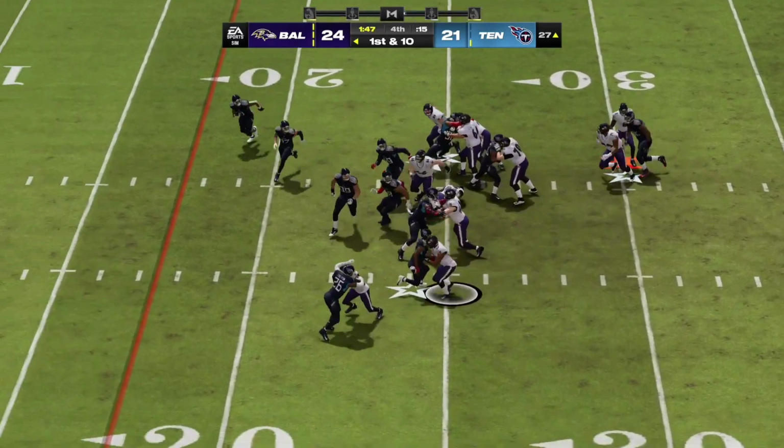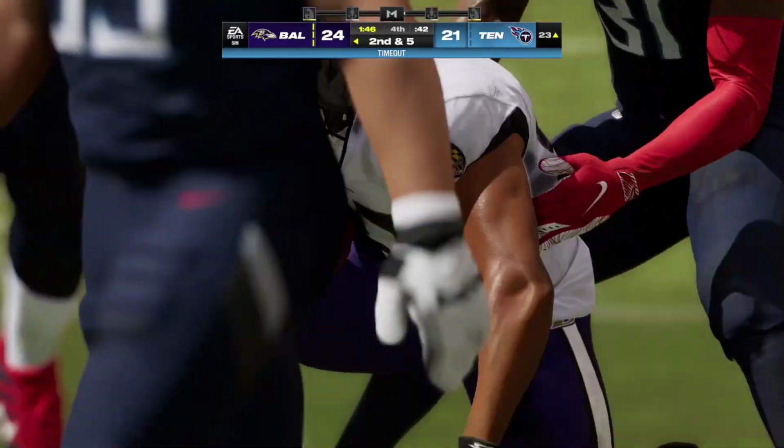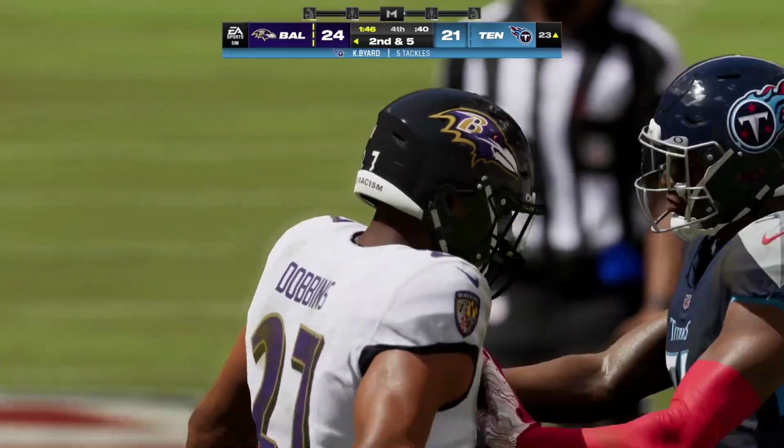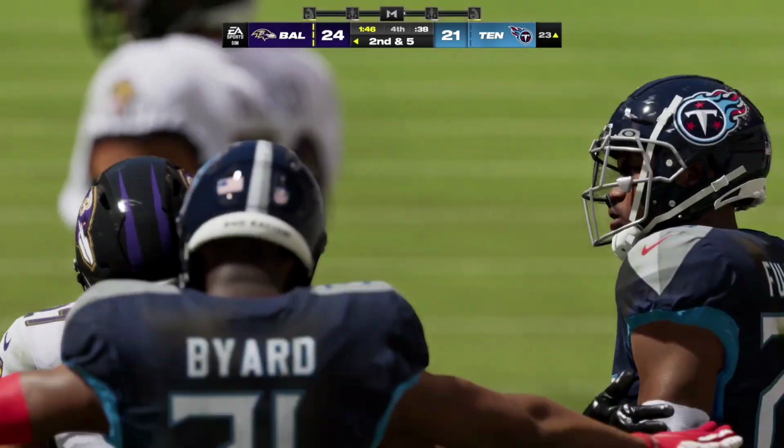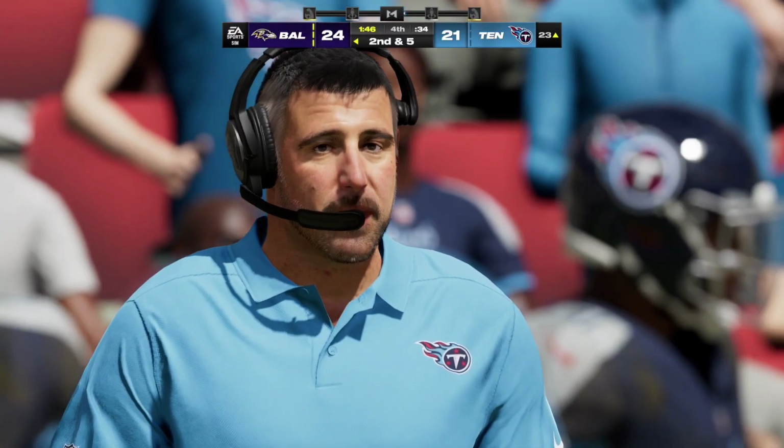A give up the middle to Dobbins. And he'll go down here right around the 23-yard line. Now the Titans will use their third and final timeout as they'll talk things over prior to this upcoming second down play.